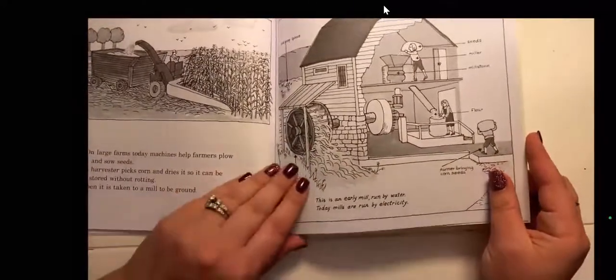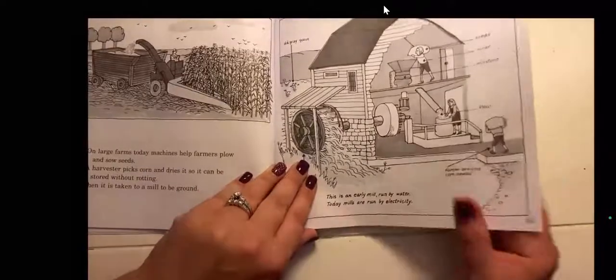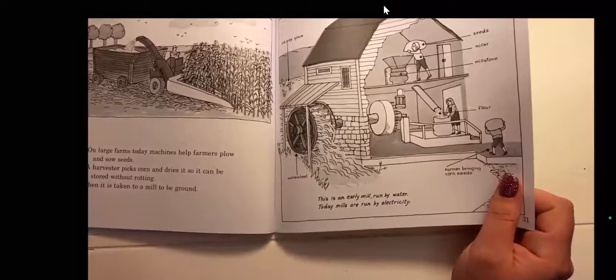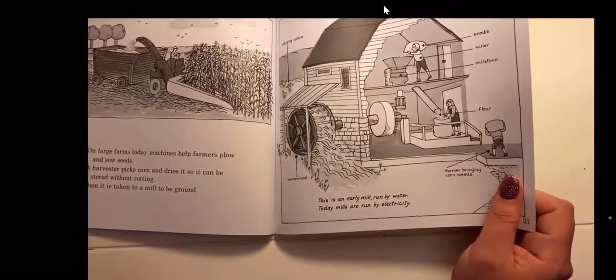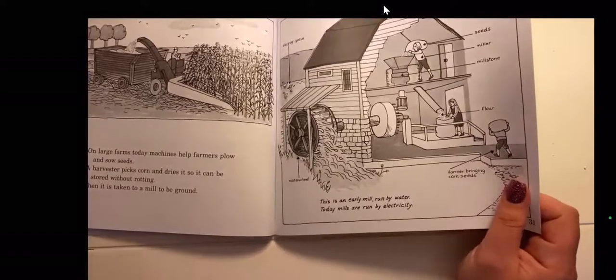On large farms today, machines help farmers plow and sow seeds. The harvesters pick corn and dry it so it can be stored without rotting. Then it is taken to a mill to be ground.